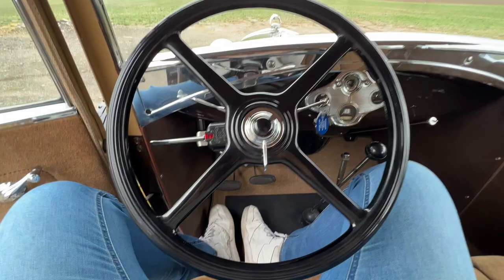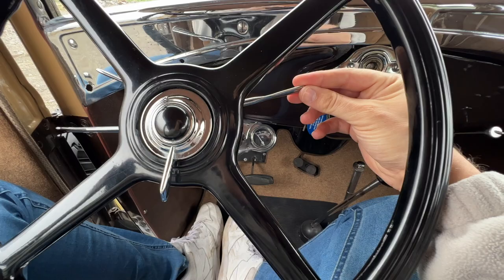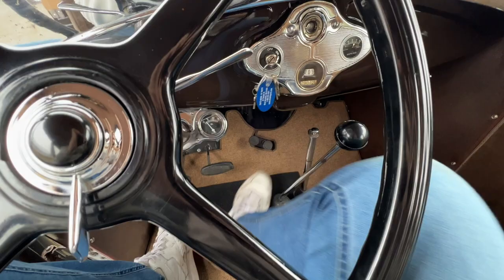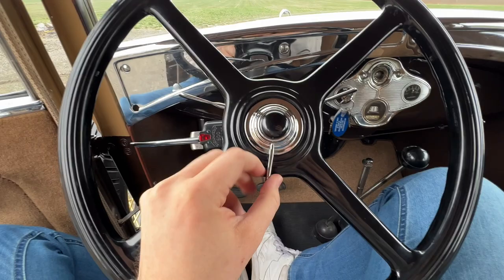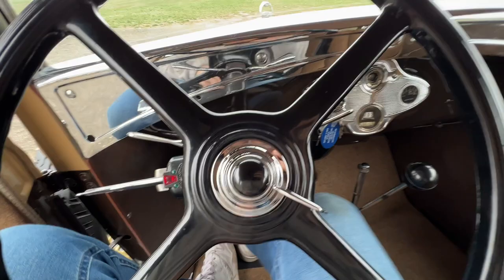And this is one of the throttles here. And then there's also a throttle on the floor. And then this is your spark advance. And then turn signals. And then this is your lights, which we'll leave on so we can see out there. You got a fan and your wipers.